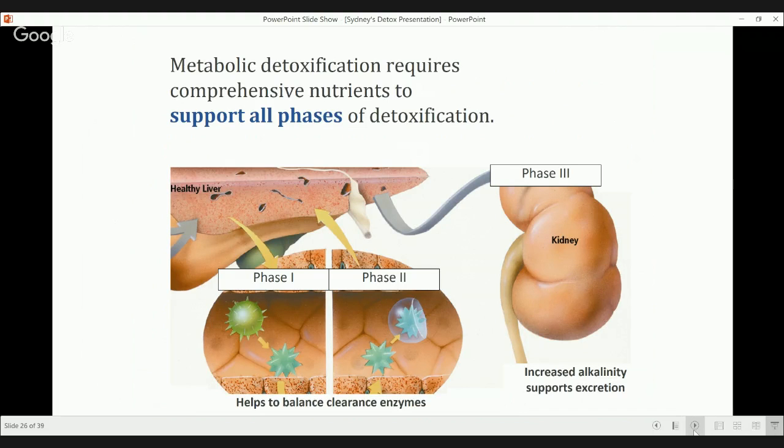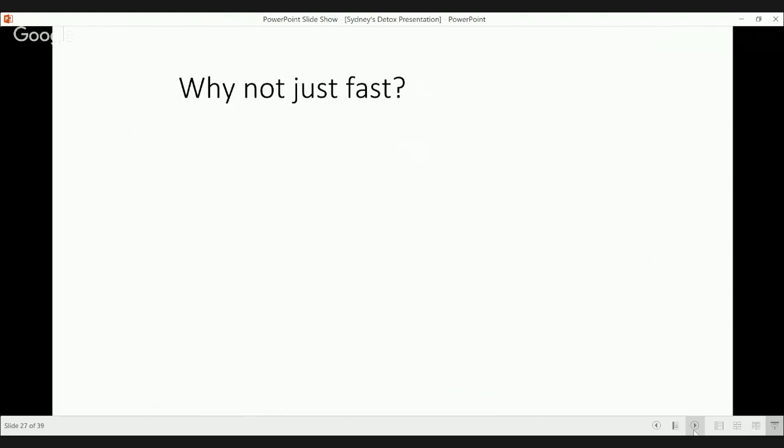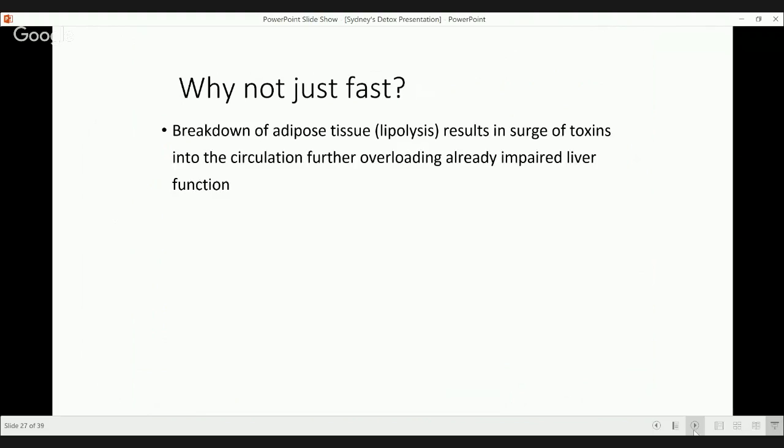Right. And that could be kind of dangerous too, right, Sydney? If all of those toxins are loose now and they're not being excreted from the body. Absolutely. So it actually becomes more harmful if it has to recirculate through the body. So that's why, perfect intro to the next slide. That's why not just fast, right? Not something I would recommend ever doing, and it certainly would not help with a detox.